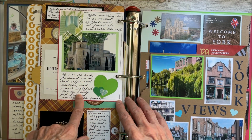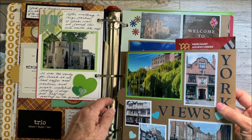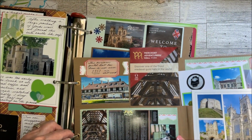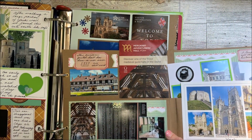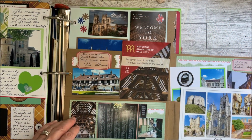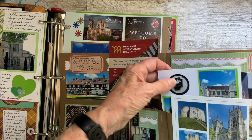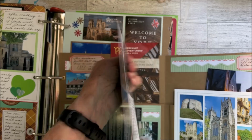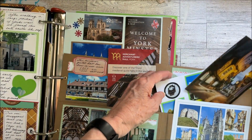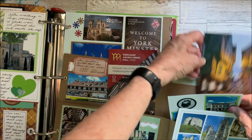This is a really cute little place where we had coffee and treats. York was just gorgeous too. And so I flipped this out. And here's a brochure. Here is some postcards and more photos. It's probably the most famous street in York. It's the Shambles.